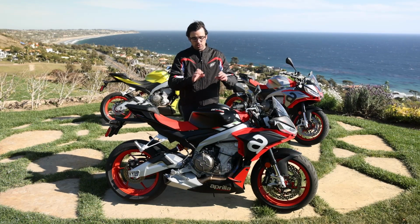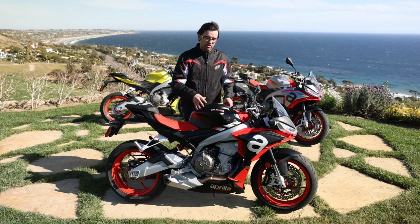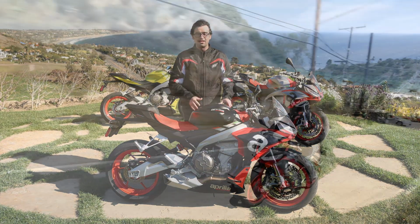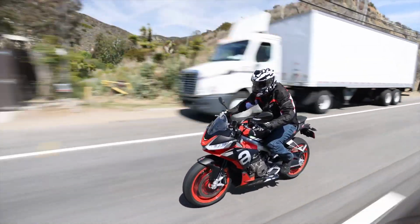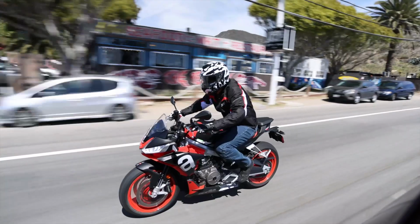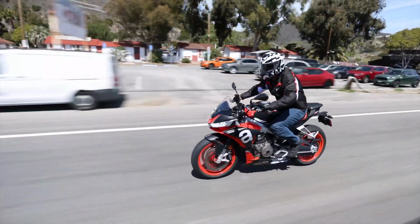But one thing I really want to touch on again is that this is real-world performance that an intermediate to advanced rider can really sink their teeth into, hone in on, and have a lot of fun on the street, in the canyons, commuting, or on the track.